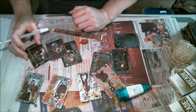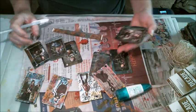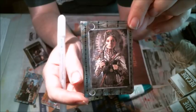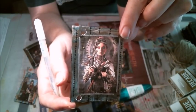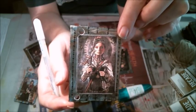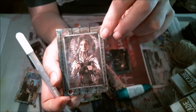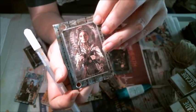But the one thing I wanted to show you was, let me see if I can find a really good one. Look at that image right there. You see her? The theme is going to be steampunk women. I found so many awesome graphics to download and print out. And I sized them all so I can make ATCs with them.